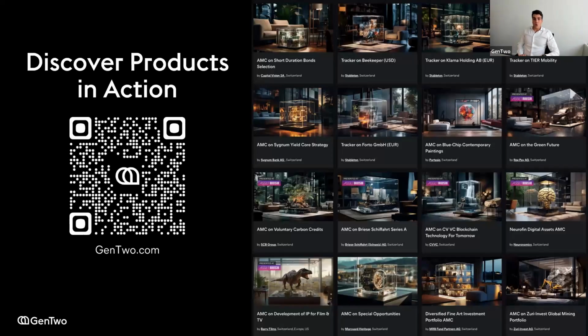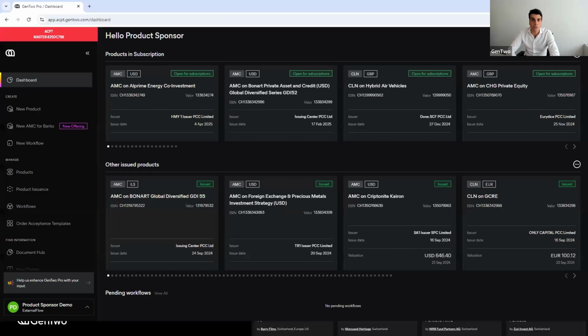So that's all on the presentation about the platform and GenTwo as a company. And now, with no further ado, I will jump into the demo, so you can have an idea of how everything works in reality. So here you can see the dashboard.